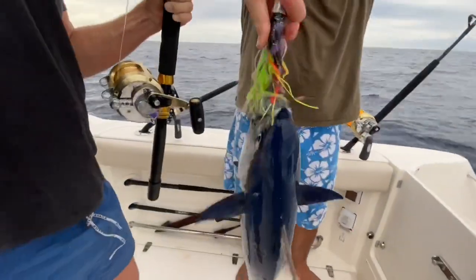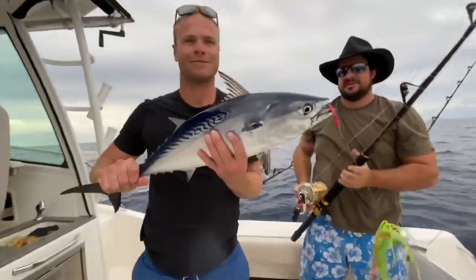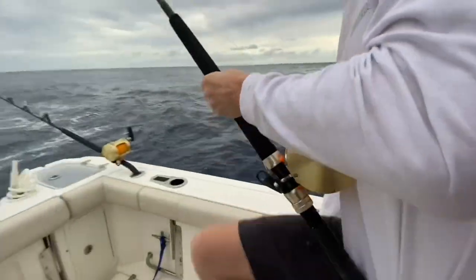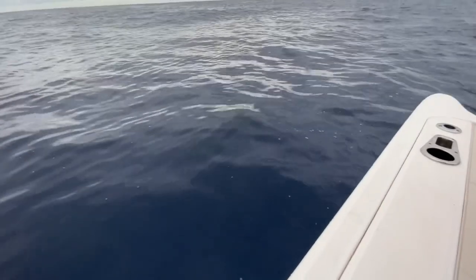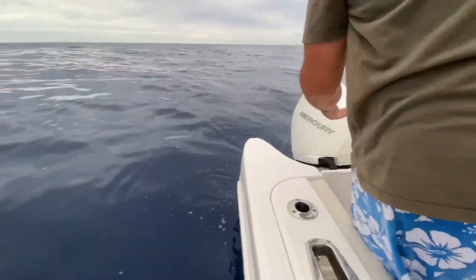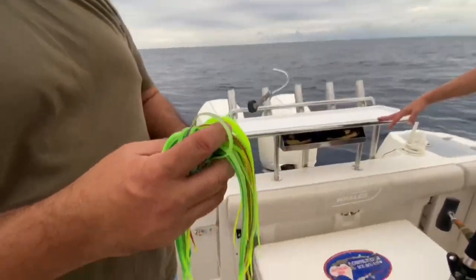Get a photo, that's the biggest fish down here. Look at the beautiful colours. Look at the sharks here. Is there a shark? Two of them. They're everywhere. Now they just ate your tuna, eh? Yeah, tuna just got eaten in the tongue. Yeah, that's a win. 137 at the end of the bite.